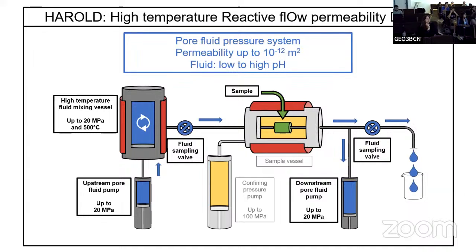Right now, we've just finished up some calibrations. We can measure up to about 10 to the minus 12 meters squared. So that's a Darcy in permeability. So we can start with some really permeable materials and then try to reduce their permeability over time with alteration. The other nice thing about this machine is that it's made of a material that allows us to use reactive fluids, so high pH and low pH fluids, so that we can really start etching away or precipitating material using the pH of the fluids to do that.